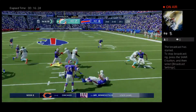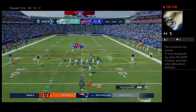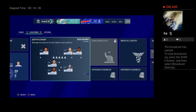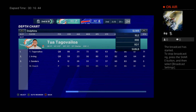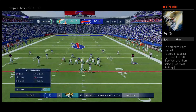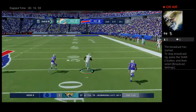They'll start on the ground with Breida. And nothing doing. He's immediately taken down at the line of scrimmage. Officially no gain on the play, and it's second down. So after the run for no gain, here's second. Second and 10 at the 25-yard line. Tagovailoa working out of the gun. Quick hitter here, it's complete.